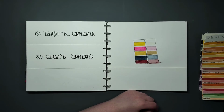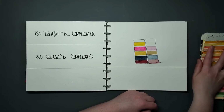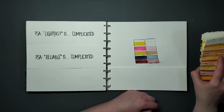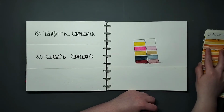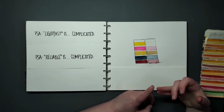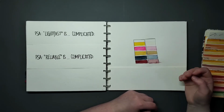Reliable is also complicated. So is this test going to be reliable? Are my swatches and the results that I get going to be reliable? This is the most reliable that I will be able to get for me, we'll say. But there are other factors that affect fading. So there's temperature, humidity, oxygen levels, pollution levels. There's a lot.